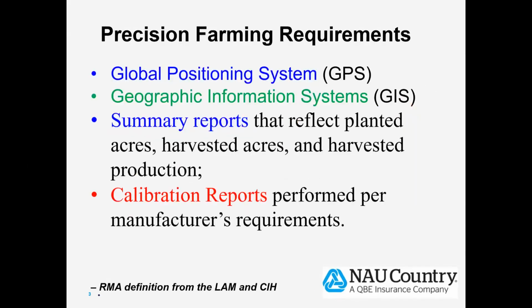In order to have a global positioning system that we need for crop insurance, it requires global positioning information from a GIS or geographic system, summary reports that reflect the planted acres, and harvested production. And we need the calibration report that we'll discuss in some detail in a little bit.